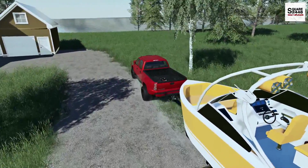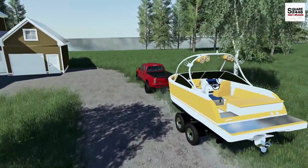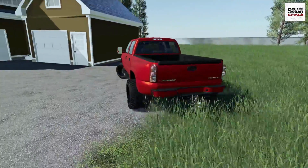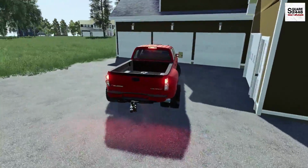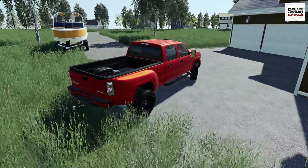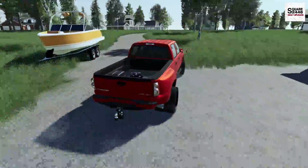Alright, this will be a little tricky here for us. I think we'll probably just drop it right here. So we'll get it dropped. It's just too hard to turn around, and I did not really want to back into the driveway. A little bit too long. We'll leave it there. They already transferred all of the money, but let's head into town and get the new one.